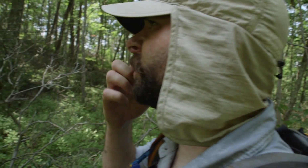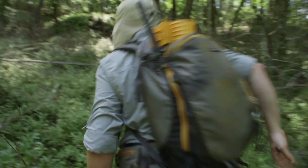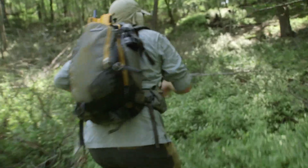Well, we have some kind of crevasse here. I can't tell if it's man-made. That hill is man-made. What makes you think that? That's a dump right there. So I'm going right to that.